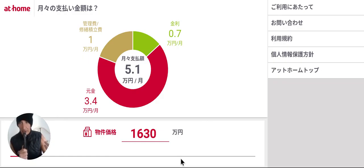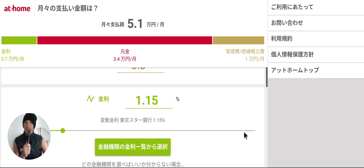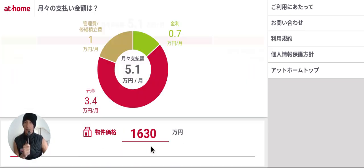For this unit, anyone coming from the domestic market interested in a unit like this or something similarly priced, if anything's just under 20 million yen, or you'd say 2000 man, or you'd say this one, 1630 man, your payment per month is going to be about $500 Canadian a month, or roughly 5 man, which would be 50,000 yen.